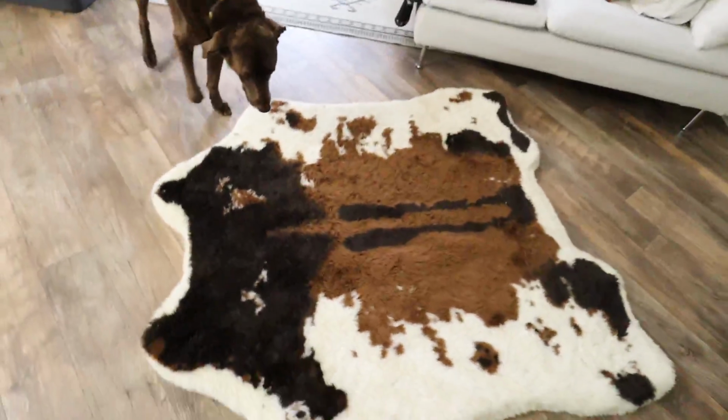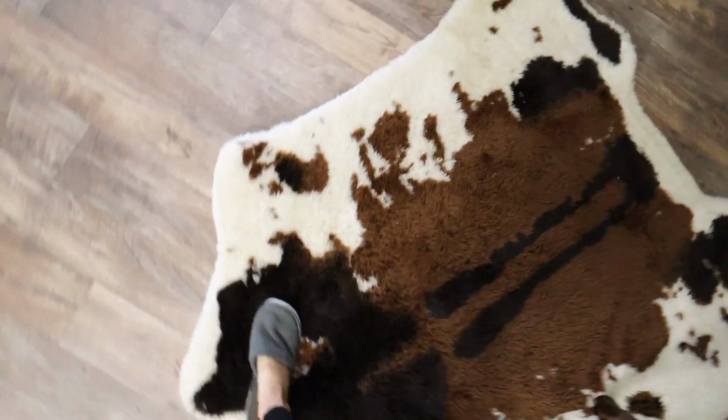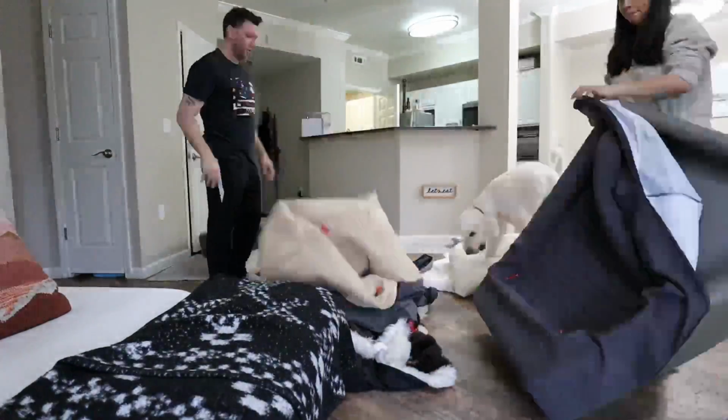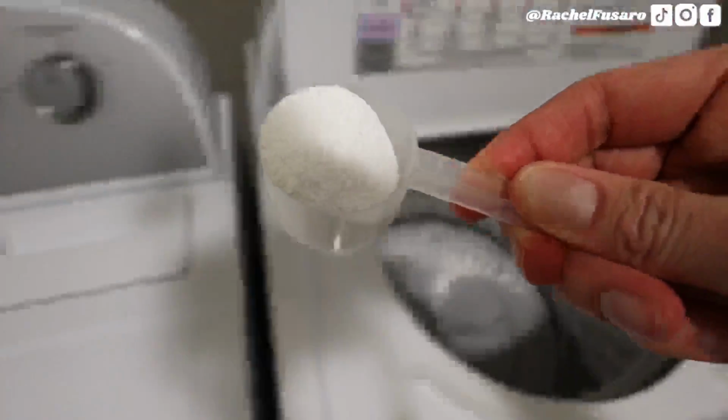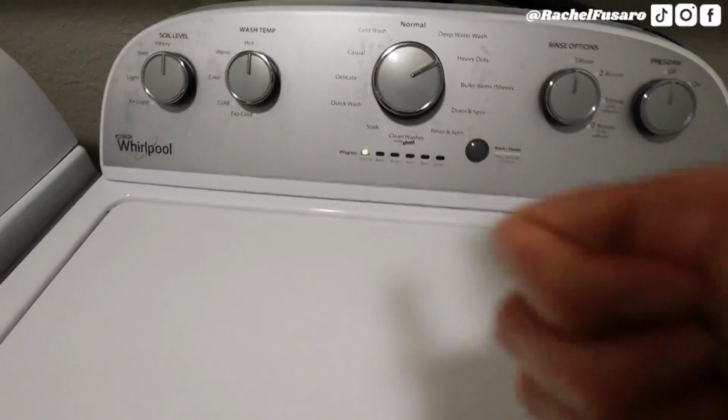Okay, now I'm going to take this one off. This is the large paw bed. The boys love this one. And again, this is so cool because it's like a nice rug. I can step on it, but it's still very aesthetic. And now I let the washer do its magic.